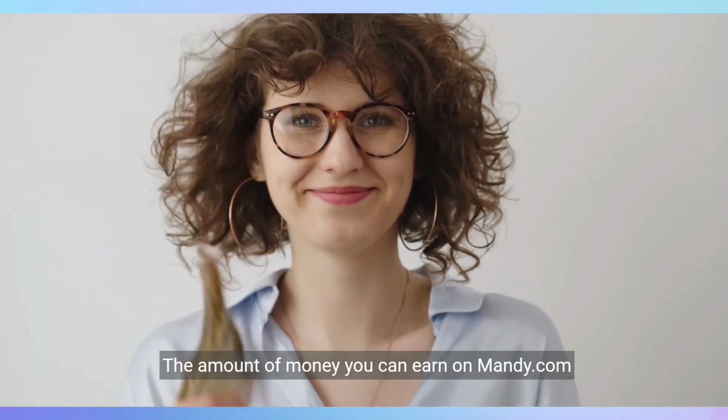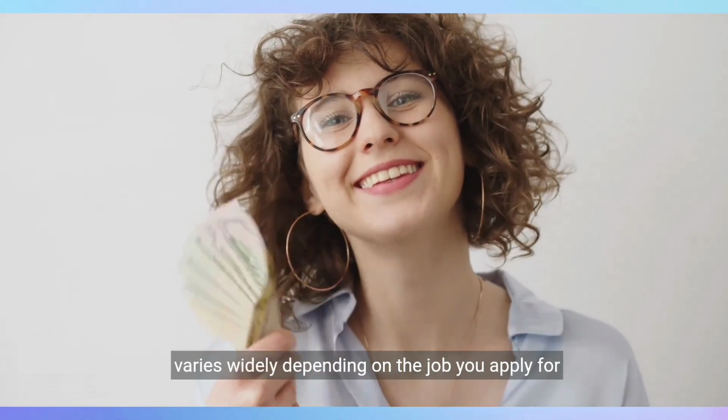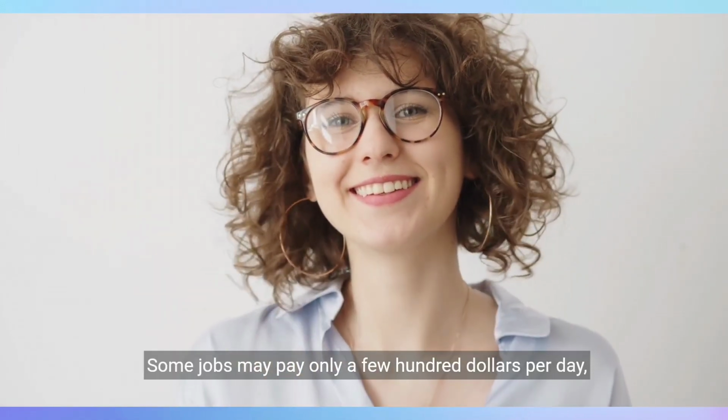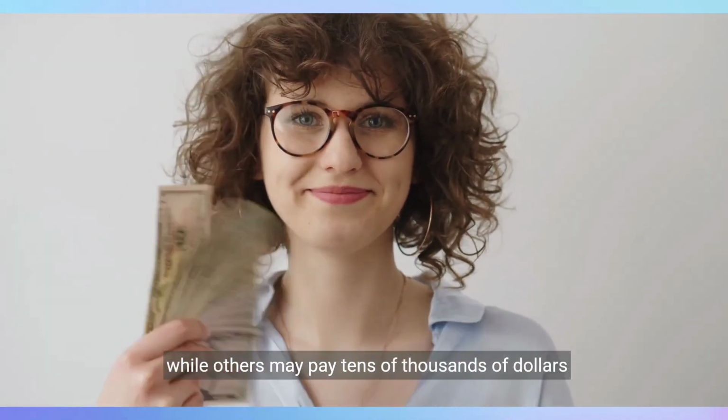Potential earnings. The amount of money you can earn on Mandy.com varies widely depending on the job you apply for and your level of experience. Some jobs may pay only a few $100s per day, while others may pay tens of thousands of dollars per week.